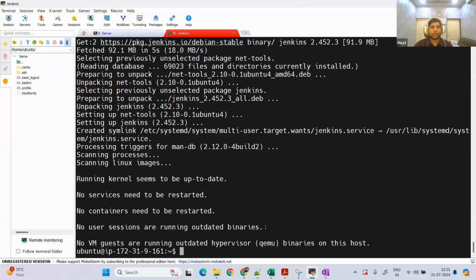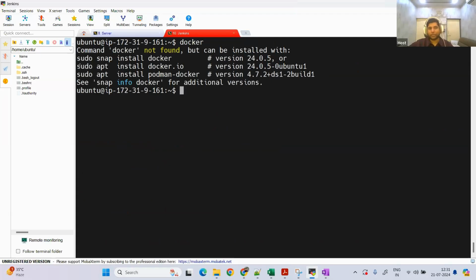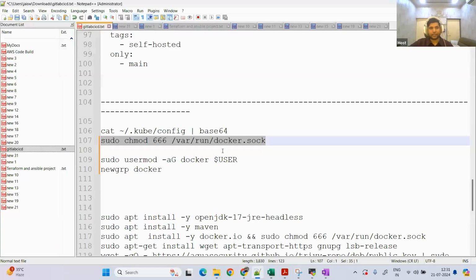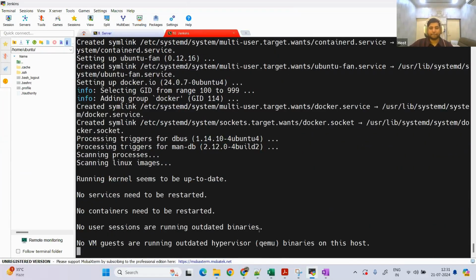So once Jenkins is installed, in order to install Docker, I'll just run the command docker, and it's going to give us the command to install Docker. I'll copy this, put a -y so that no prompt comes asking for permission, and click enter. Here I'll copy this command as well. Let's wait for this to complete. And I'll run this command.